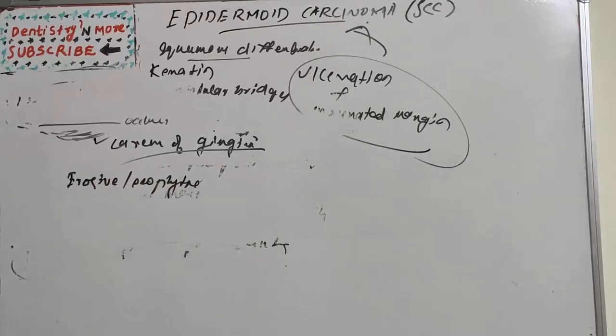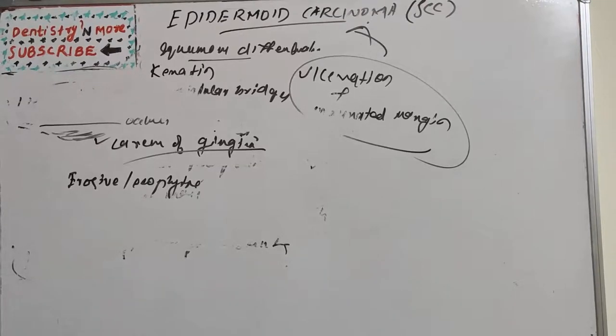It arises more commonly in edentulous areas, and the fixed gingiva, that is the attached gingiva, is more commonly involved than the marginal gingiva. Erosion of the underlying bone is frequent, and metastasis is more common from the mandibular gingiva. For treatment also, similarly, we need to combine surgery and radiation.